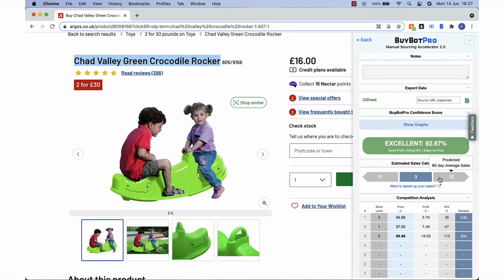And then it's predicting the next 90 days, average sales will be 12. So just quick and easy. You don't have to sit there with figures and try and predict what's going to happen. It's all there right in front of you.